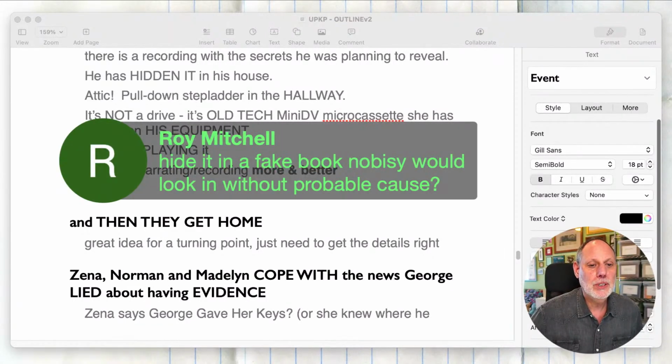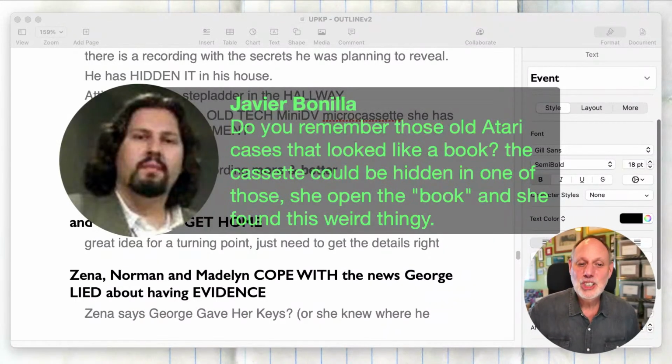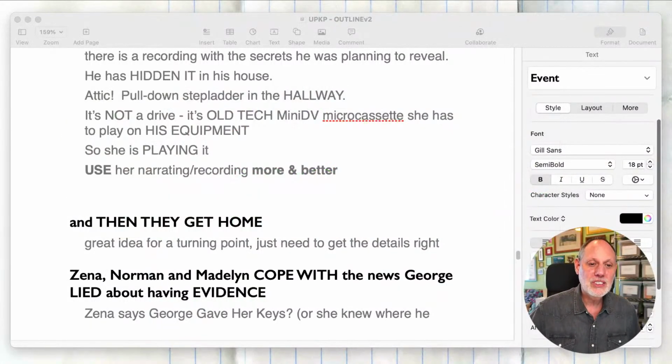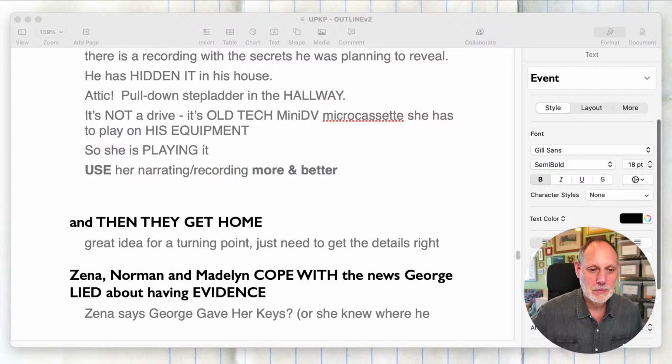Hide it in a fake book because nobody will look in it without probable cause. Yes, except I'm trying to get them out of the room. Yes, it could be hidden. One of those things, yes, definitely.